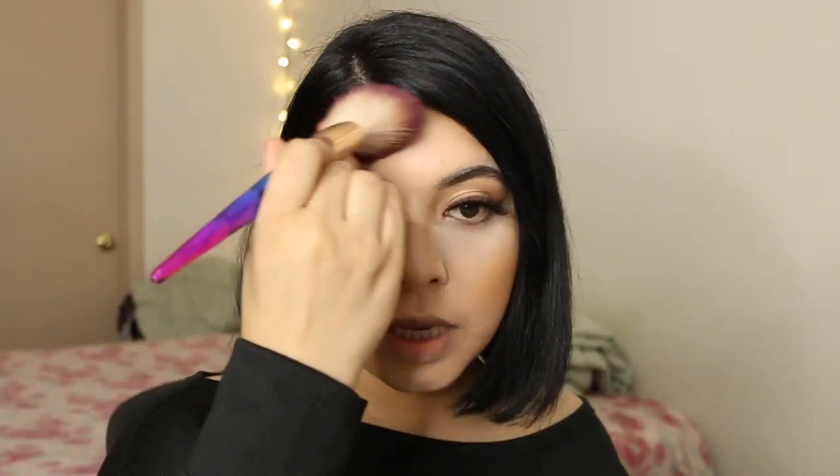I probably look orange on camera, but I just make sure to really blend it into the skin so there's no harsh lines. I know this side looks really harsh, but I'm gonna go back and blend it. I just use a different brush for that. And I always apply bronzer to the sides of my, what is this called, my temples. I have a fat face and it just helps slim everything down. So any way that I can slim it down, I'm happy to do that. This has no product on it. I just like to go in and make sure everything is really blended into the skin.